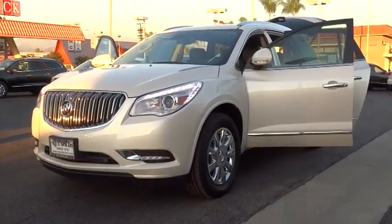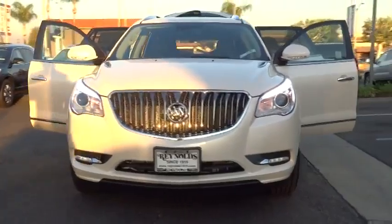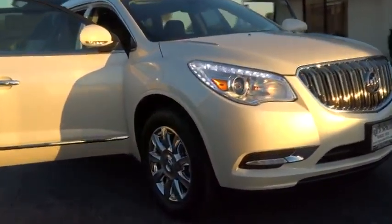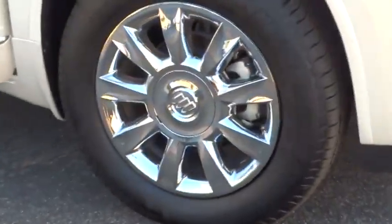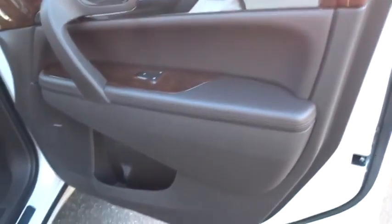The 2014 Enclave. The Enclave offers three rows of seats, standard, with seating for up to 8 passengers. Not only is it roomy and stylish, but Buick really did its homework on this vehicle. They did not cut any corners and it is priced below $50,000. This vehicle has less than 100 miles.